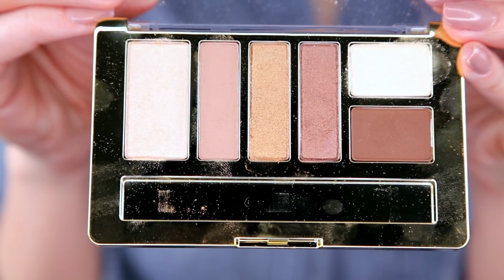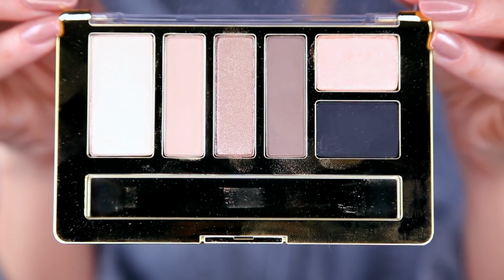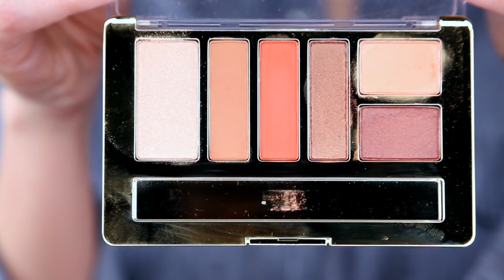You have this guy right here, which is number 2, Bare Necessities. You also have this one right here, which is Must Have Naturals. And then you have this fun one, which is very neutral, but you have that nice pop of blue. This is number 3, Smoky Essentials. And then you have Earthy Elements.